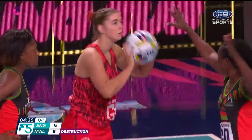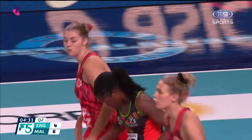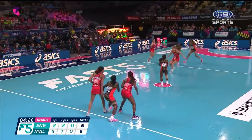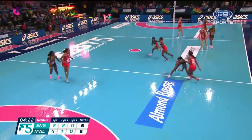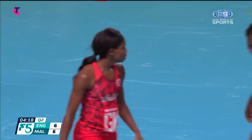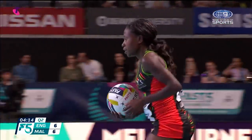She'll set herself up for the two-pointer. Oh, sweet. So draws level now. Does that shot from Cardwell. So 6 points apiece. Oh, that's a late call from the umpire. I was wondering what was going to come. Had a cup of tea, then made a decision. Yeah. Nothing wrong with that.